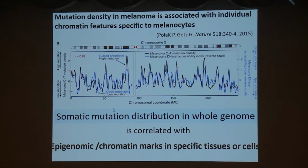Basically, the somatic mutation distribution in the whole genome is correlated with epigenetic or chromatin marks in specific tissues or cells, like liver tissues, stomach, small intestine, brain, and many others. We have tons of data on specific chromatin marks. This is the data for melanoma, showing the chromatin structures, the epigenetic marks, and the mutation distribution. It's very, very similar, like this.